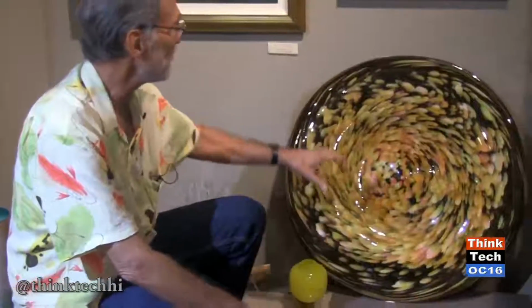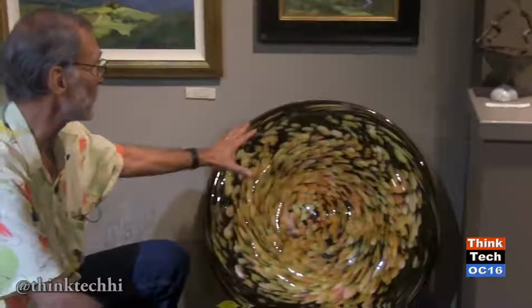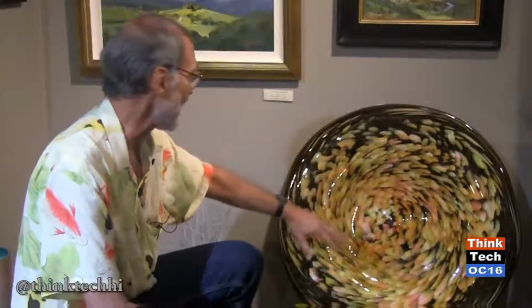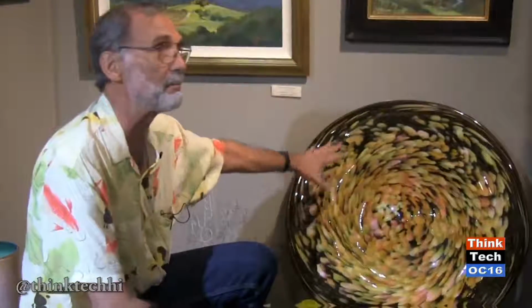It also reminds me of the person I was doing this for had a koi pond. And I thought the first one that I did had this beautiful pattern. It looked like many thousands of koi fish swimming around.